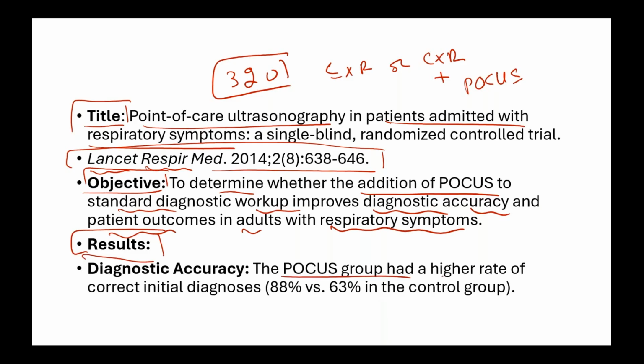The POCUS group had higher rate of correct initial diagnosis, 88% versus 63% in the control group. Also, the median time to reach a diagnosis was significantly shorter in POCUS group. So overall, POCUS led to the change in management decision, reducing the need for further imaging.